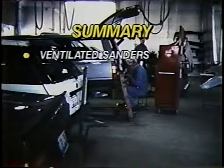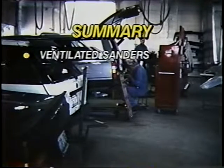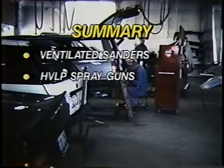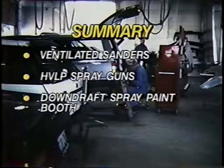In summary, the use of ventilated sanders in collision repair shops can provide a large reduction in worker dust exposures. Workers can be protected from paint overspray by 1. Using high-volume, low-pressure spray painting guns, and 2. Working in a downdraft ventilation spray booth that has sufficient air movement.